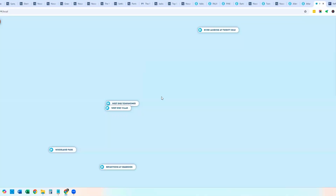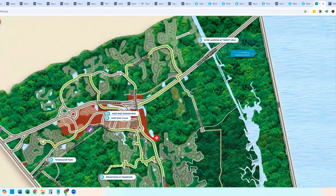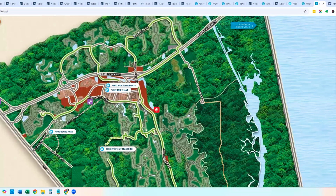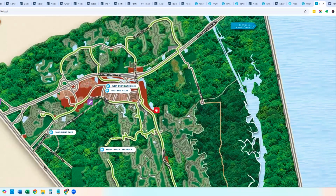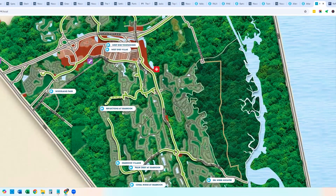Finally, let's head to the map to check out Nocatee in its entirety. So this is a map of Nocatee. Nocatee is a very large area, as you can see here. It doesn't even all fit on the screen. The neighborhoods in Nocatee that we're going to start off with are some of the newer neighborhoods, and then we're going to pop up and show all the neighborhoods in Nocatee.